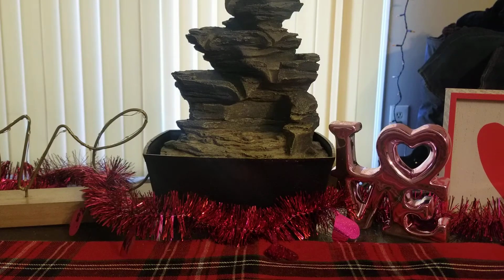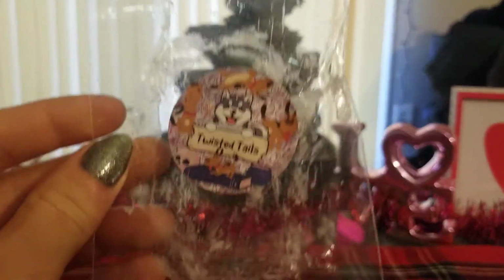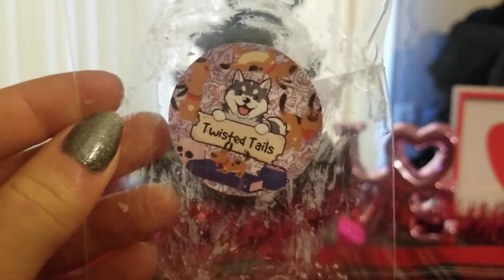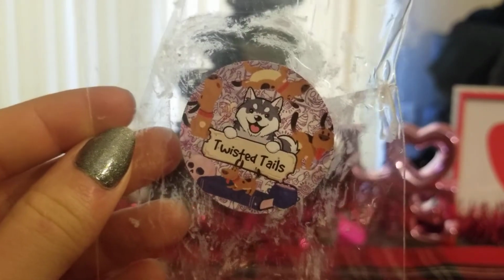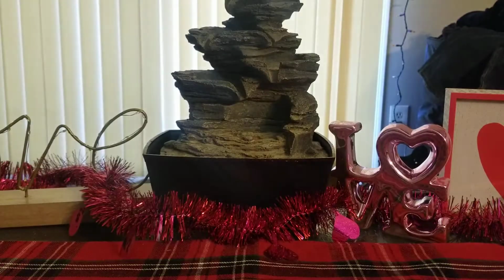All right, so the first one that I have here is Twisted Tales from Woof Wicks. The scent description for this one is apple, cinnamon pie, and pretzel bites. This was from the Halloween advent calendar. This is just amazing. Everybody loved this scent. It was super, super strong.